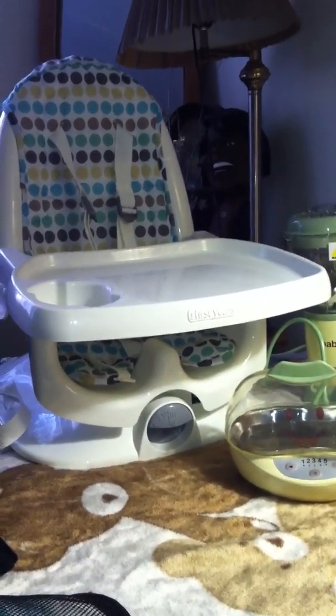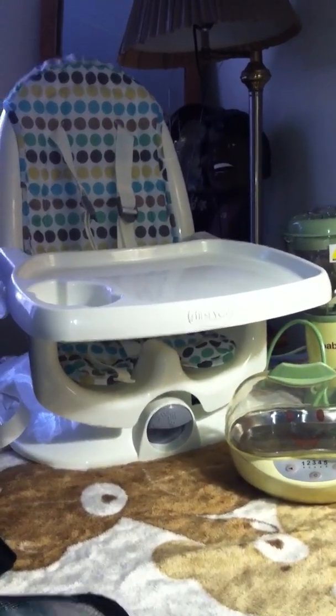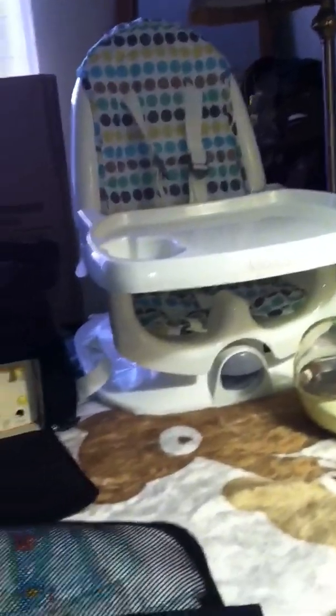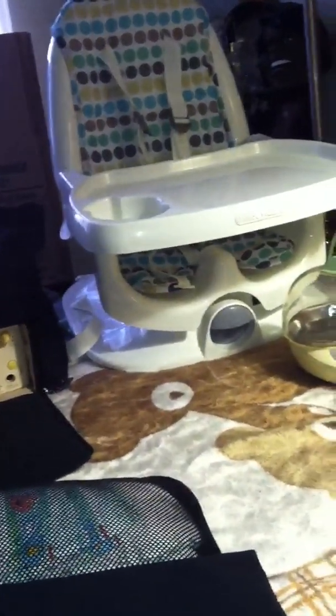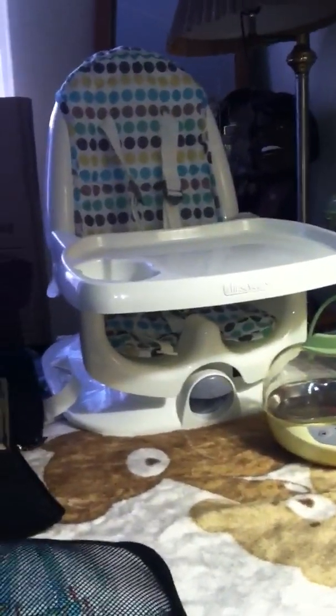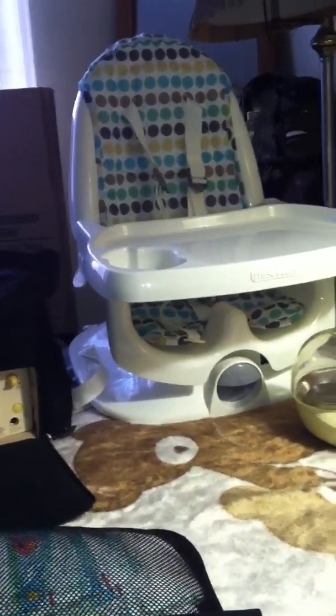The bassinet part, the changing station, and the bassinet part. So it's really good. I definitely recommend that because you can also put the baby in there and then take a quick bath. Half of it has wheels, so it's great to keep the baby safe and hands free if you need to do something.